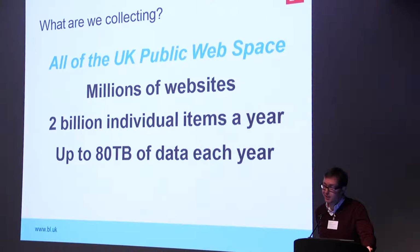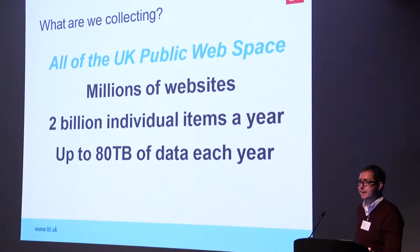And the year just gone by, that was 80 terabytes of data. That's kind of every year. So in a kind of numbers sense, the British Library these days is a web archive with a small physical collection attached.